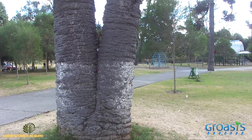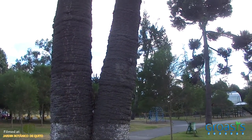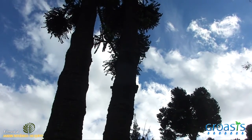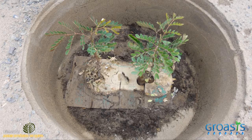This result was so convincing for me that I decided to develop a Groasis water box with a double opening. This is the final design of the box, and this is how the trees look about 3 months after planting.